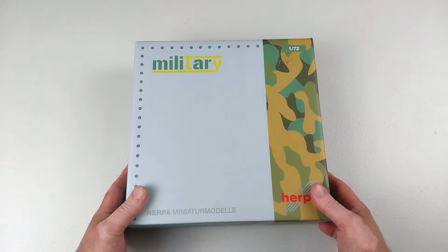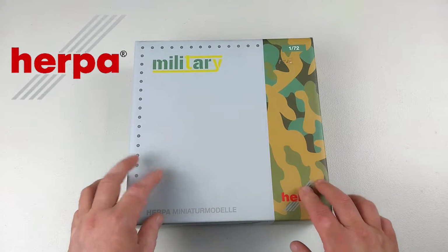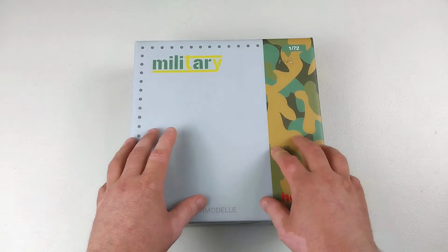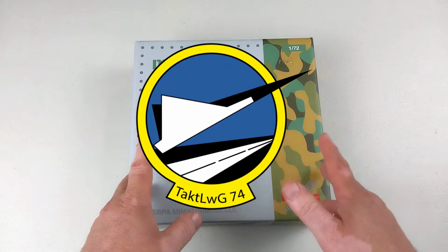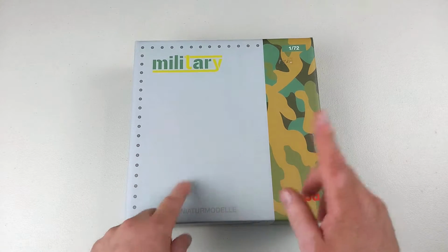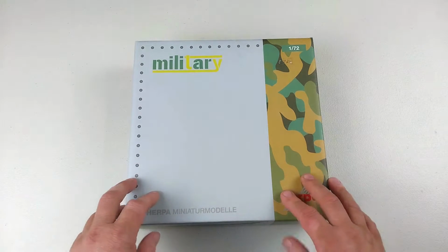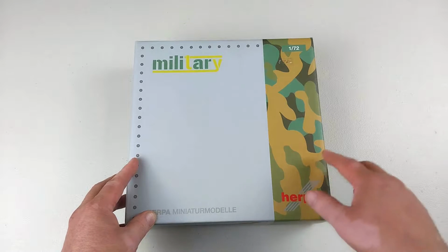Welcome back to another heavy metal diecast video and our first Herpa one, I think, in 1/72 scale diecast, of course. And this is a Eurofighter Typhoon hiding in this box from TaktLwG 74, which was formerly known as Jagdgeschwader 74. JG-74 was the last West German fighter wing to be formed. It was activated in 1961 and still remains operating, of course.